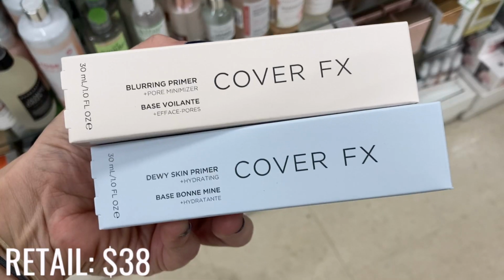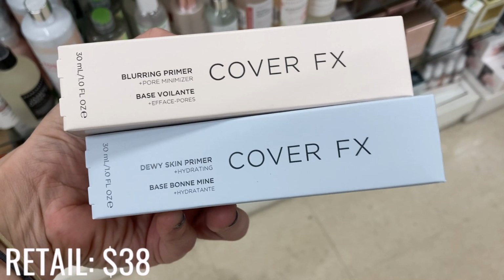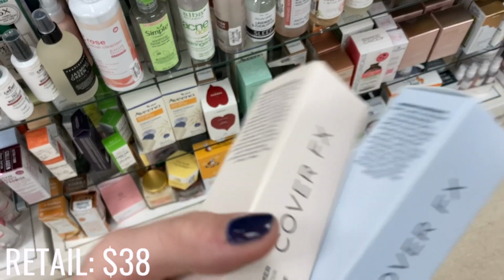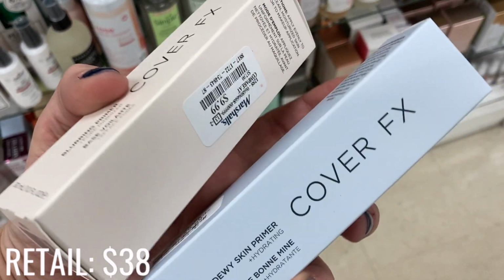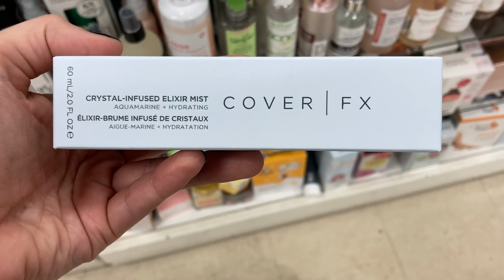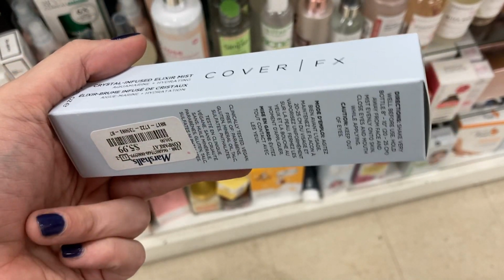And then more CoverFX. This was like the week of CoverFX, the Blurring Primer and Dewy Skin Primer, which I think we have actually seen before, but these are both here for $9.99. And then they also had the Crystal Infused Elixir Mist, and that is here for $5.99. This is the first time I've seen this.